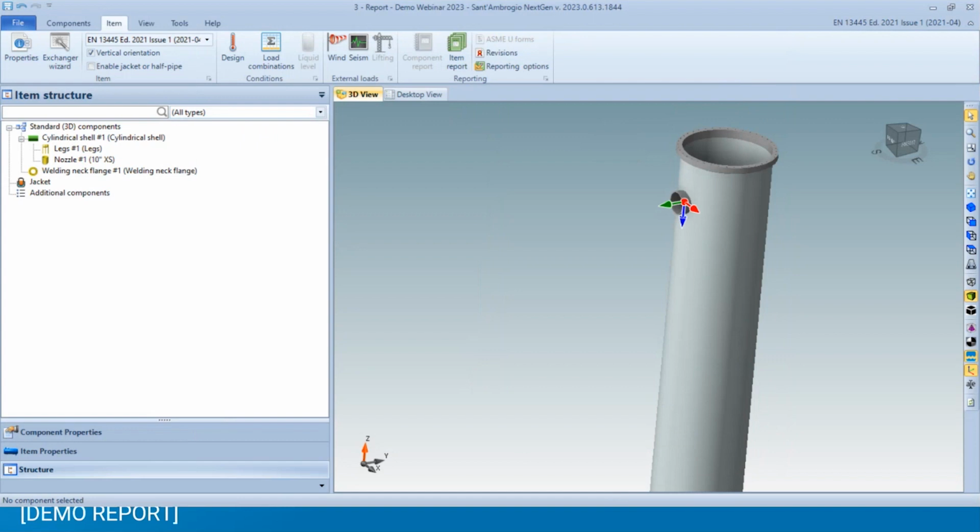Sorry, question? I want to add something, Matteo, in the load combination details window. Yes, please.